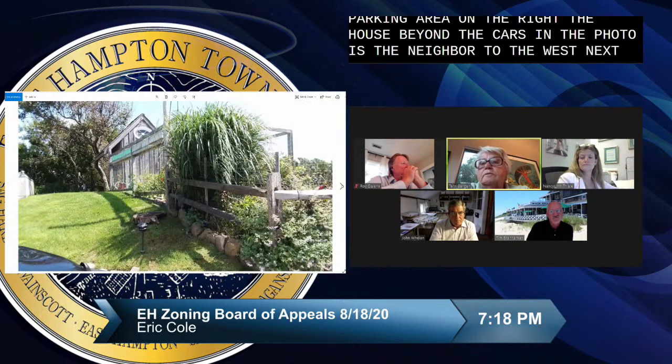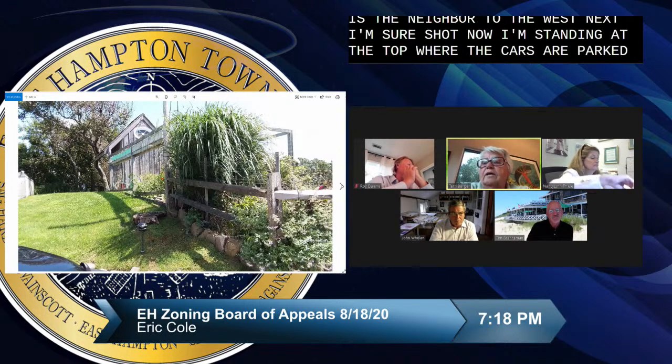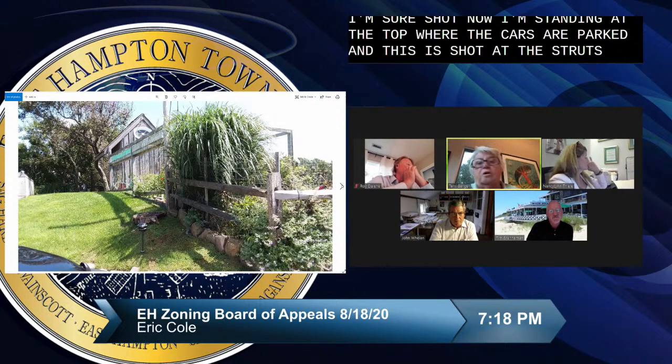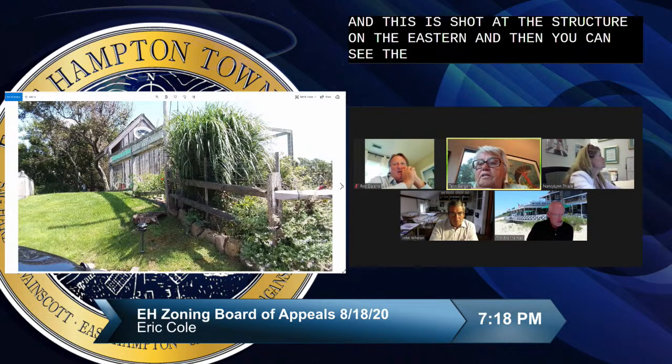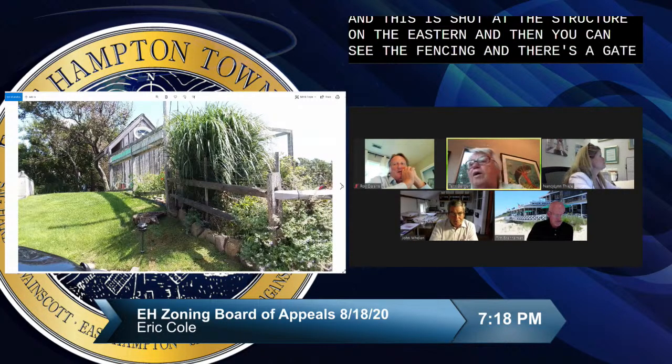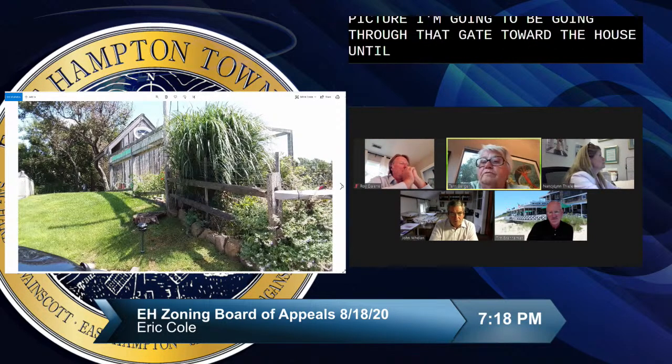Next. This is a shot now standing at the top where the cars are parked. And this is a shot of the structure on the eastern side, I guess it's a shed. There's a garden in front of it. And then you can see the fencing, and there's a gate to the right that's out of the picture. I'm going to be going through that gate toward the house and toward the bluff.